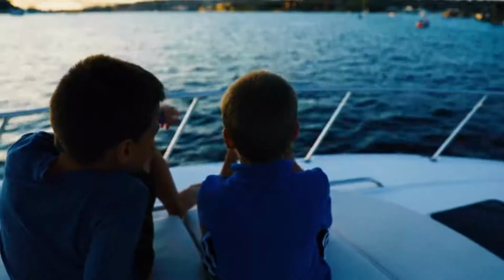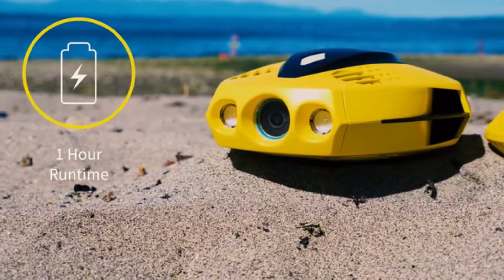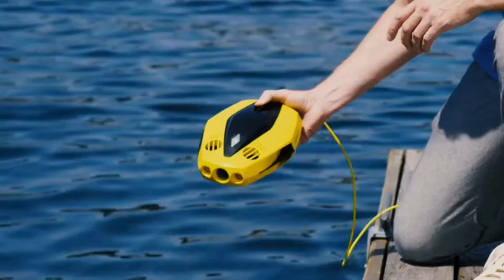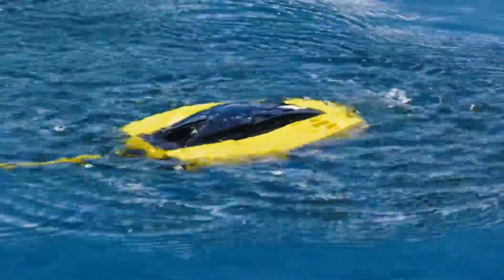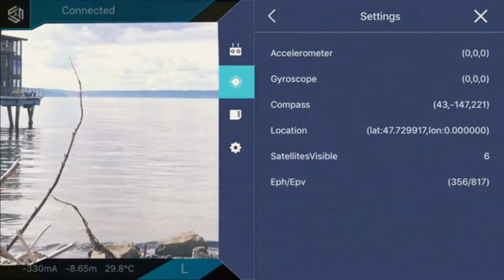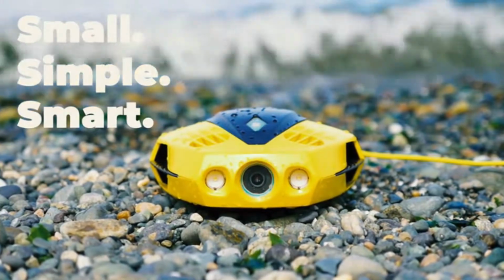We focused on the end-user experience first. So, unlike other underwater drones, you only need to charge the Dory itself, not the Wi-Fi buoy or a remote. This means less time spent charging and more time exploring. Dory is packed with technology designed to guide and enhance your experience. Its 3-axis gyro, accelerometer, compass, and calibration system keep you positioned perfectly for all your voyages. Small, simple, smart. That's what makes Dory unique.